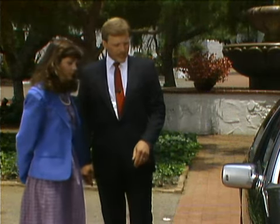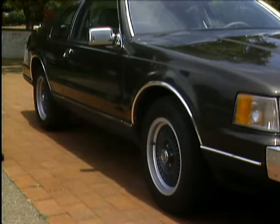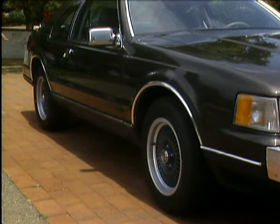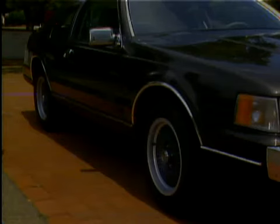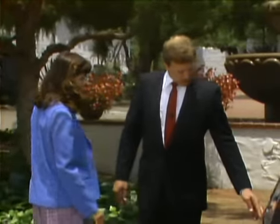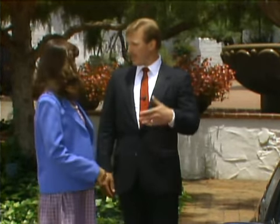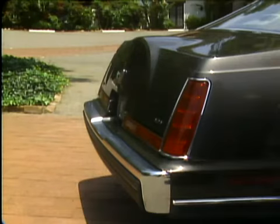Body side protection is standard equipment on all models. It's painted to match the color scheme of the car, and we've got a dark charcoal fluted molding that graphically gives the car a lower, sleeker effect. Back on the quarter panel over here, you'll notice that the fuel inlet door is located back here. It offers 22.1 gallons of fuel storage, so you've got an excellent cruising range in this automobile.